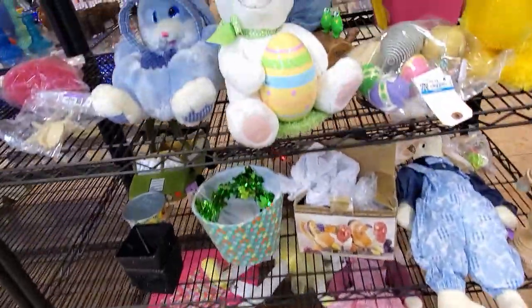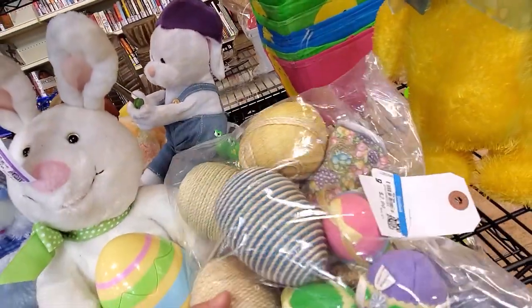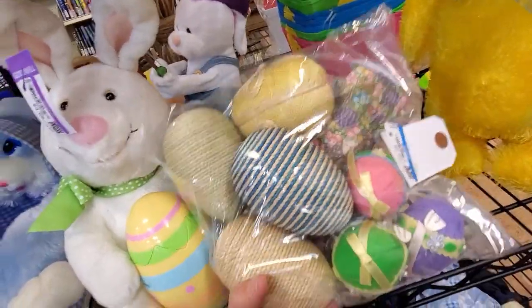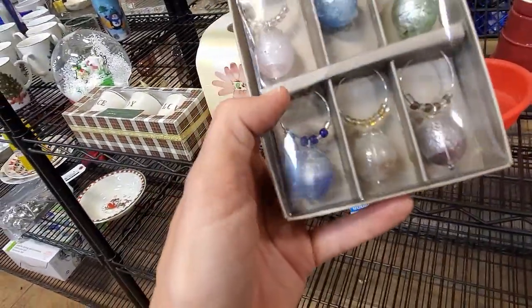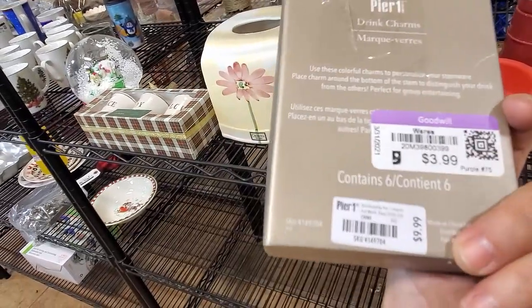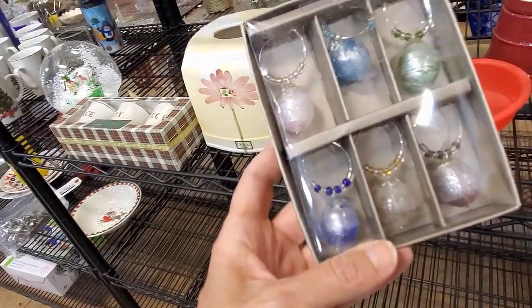All right, let's see what's in their little picked over Easter section. There's some cute eggs in there. Yes, there are. Oh, look at those. We're gonna get those. Spotted these little dichroic glass wine charms, and they are Pier 1. So they will be 40% off of that, so that makes them worth picking up for me.